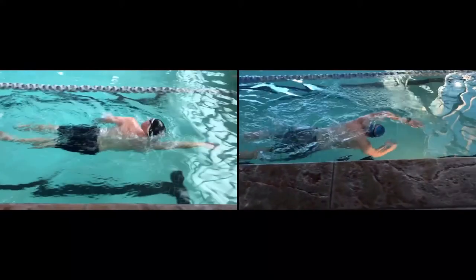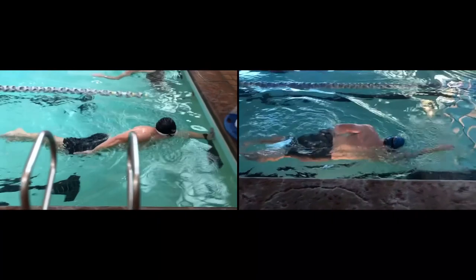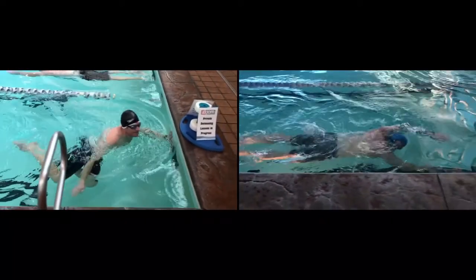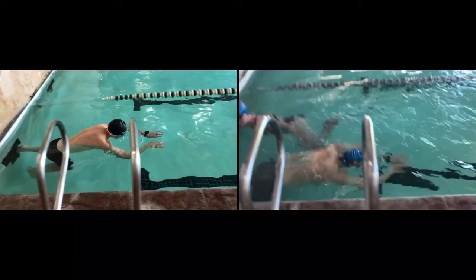And he is definitely faster, because here he comes into the wall. There he's done. And he's still swimming on the right-hand side. He's still swimming. Whoops, whoa. So, okay. Hope that was instructional, guys.